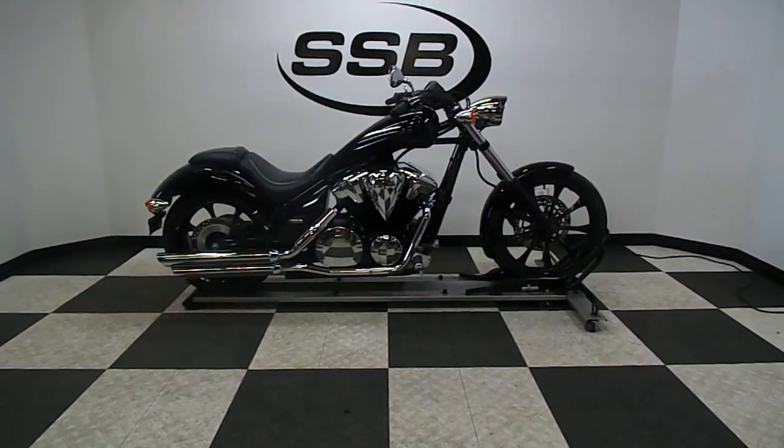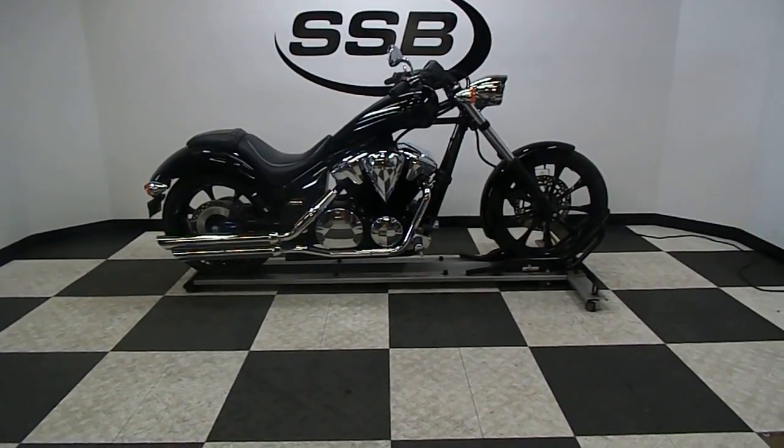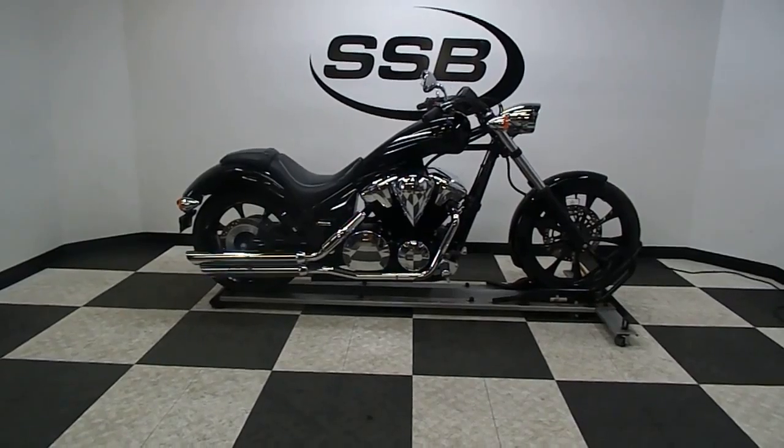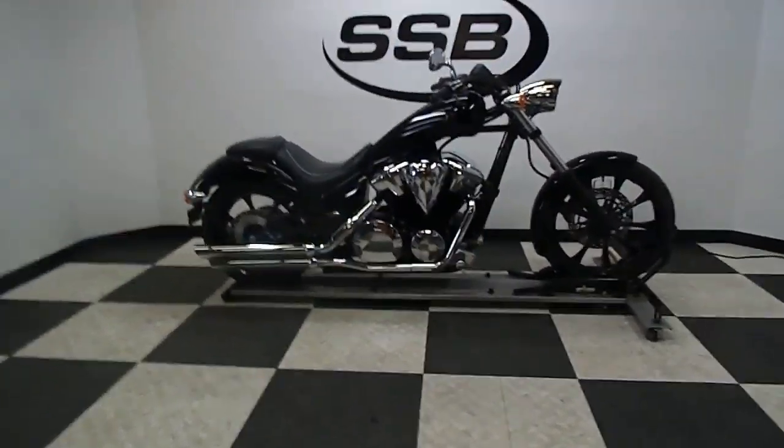Today we have a 2012 Honda Fury 1300. We're going to take a walk around this factory chopper, and then we're going to fire it up so you can hear it run. This bike does have just a couple of little scratches on it, which I'll show you as we go around, but otherwise is in mint condition and has just under 4,100 miles on it.